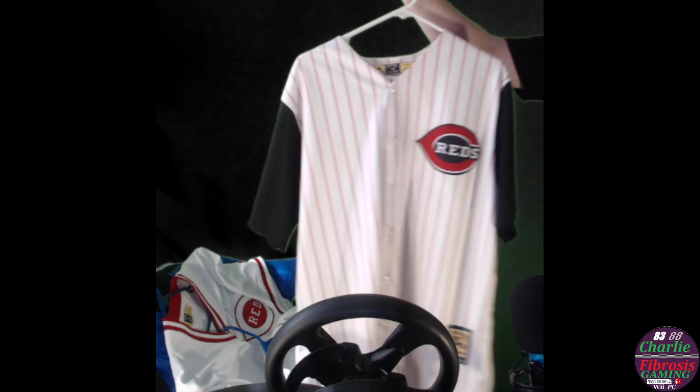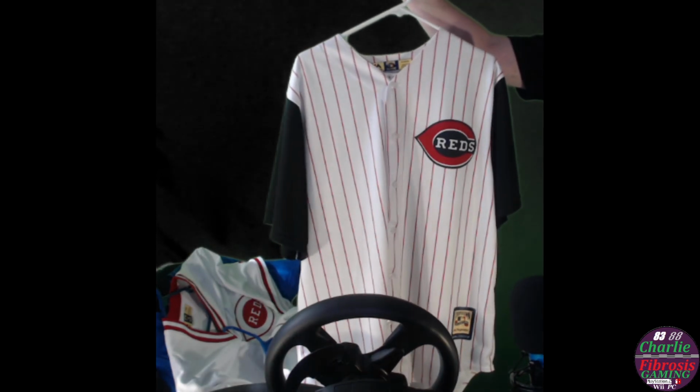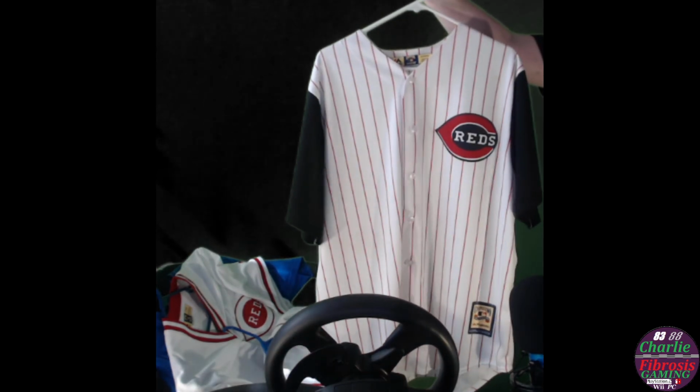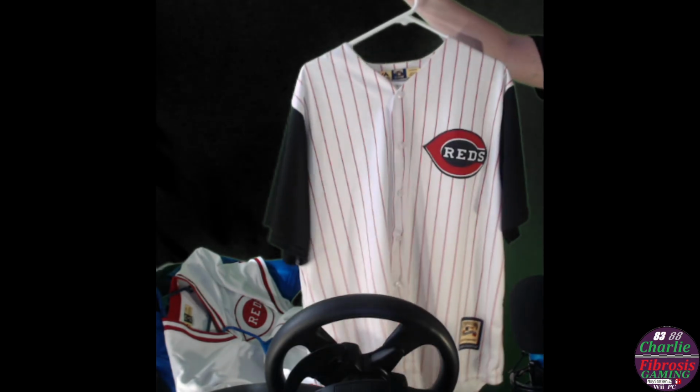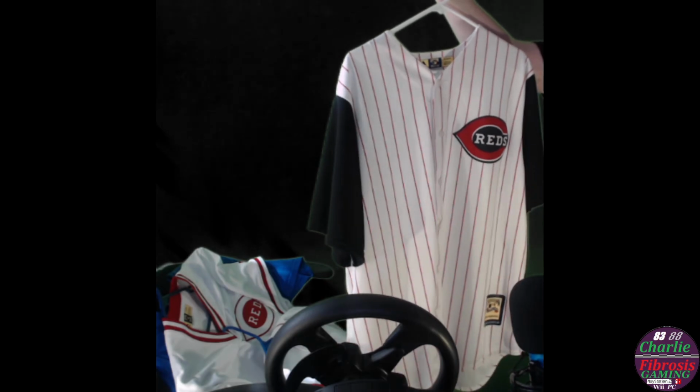Then we got this one, which is by far my favorite. This is the 1999 Cincinnati Reds jersey. Got red pinstripes, black sleeves, the big Reds emblem right there. This is the Cooperstown collection. Works out great.